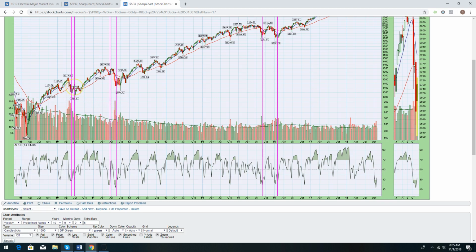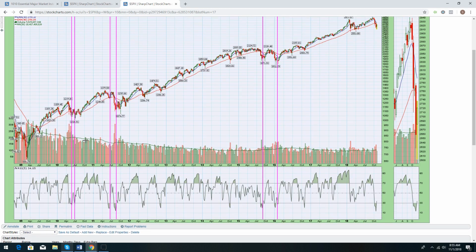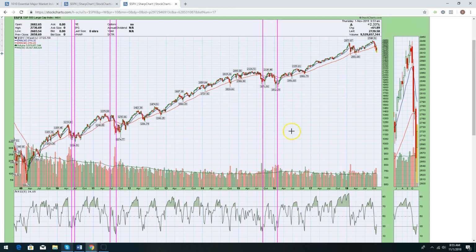So my point is, when you're getting in these corrections, you're going to have a couple of shakeouts, and the bounce back rallies are going to be strong. And I'm not telling you not to play them. All I'm telling you is to sell a little bit of profit into strength, and raise your stop along with it in case it rolls back over.